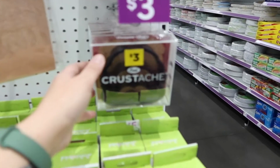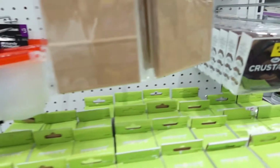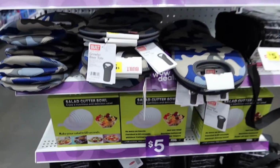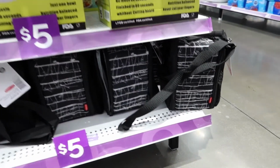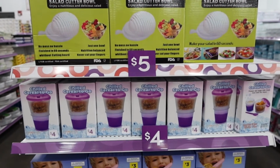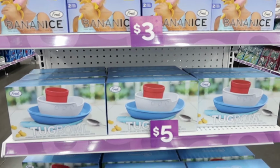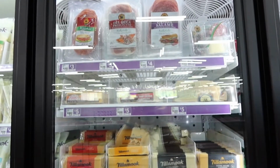Here's a little lunch station. These silicone bags, it was $3 for one, but they were super thick. So I was really surprised how thick they were. Little salad lettuce head cutter, some other little things, and then they had this banana ice mold, you know, make your own popsicles, and then this cute toddler tugbolts set. So it had like a cup, a bowl, and a plate.